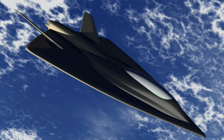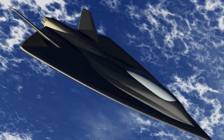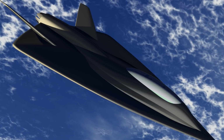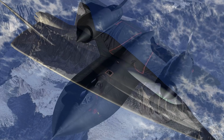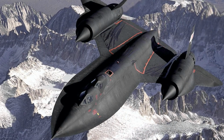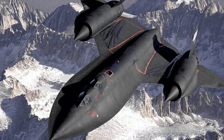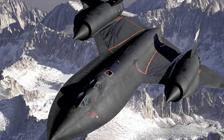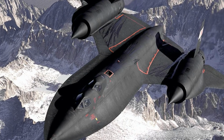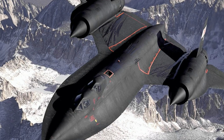Every year, many different aircraft are spotted by everyday people, and there's some that think that the mysterious SR-72 Blackbird is currently flying around in our sky. For those unaware, the SR-72 is the successor to the SR-71 Blackbird, a plane that was able to reach speeds of 3,529 km/h, or 2,200 miles per hour, and heights of 85,000 feet.